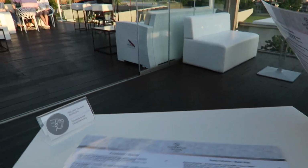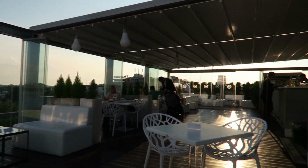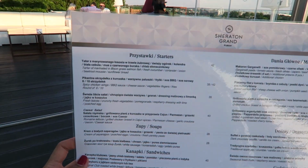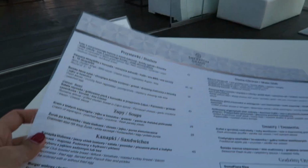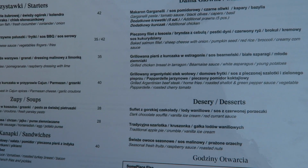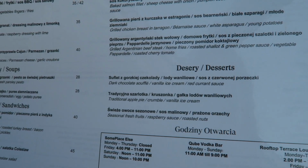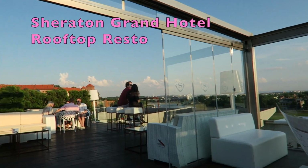We are in the rooftop now. It's dinner time. It's 7 o'clock in the evening, but it's still daytime. So now we have to pick food here. I'm going to order for starter spicy chicken wings, main dish baked salmon fillet, and dessert dark chocolate shop. So that's what I'm going to order.